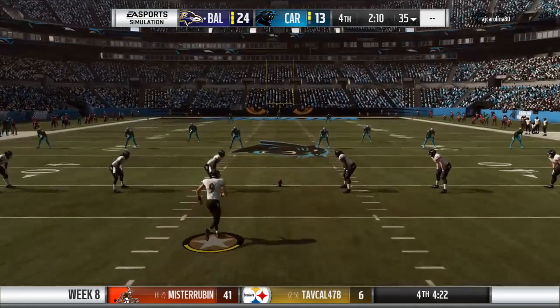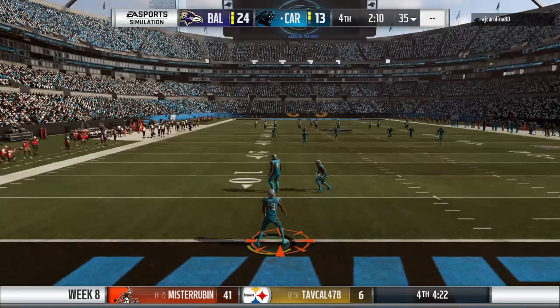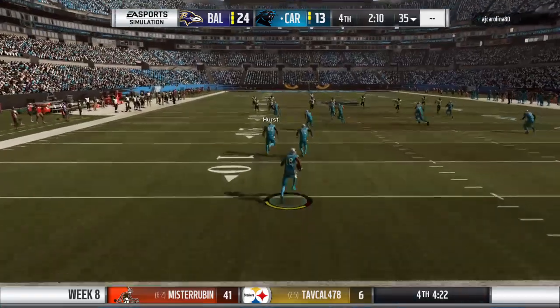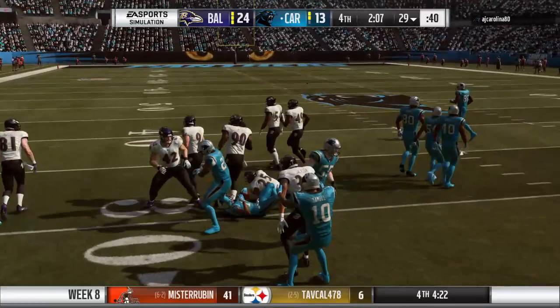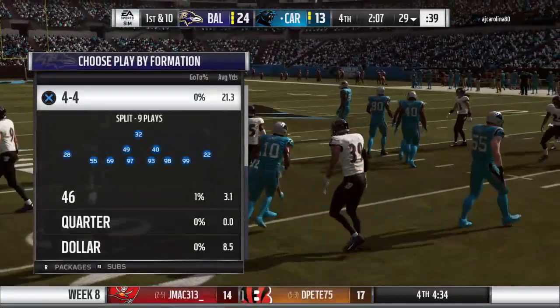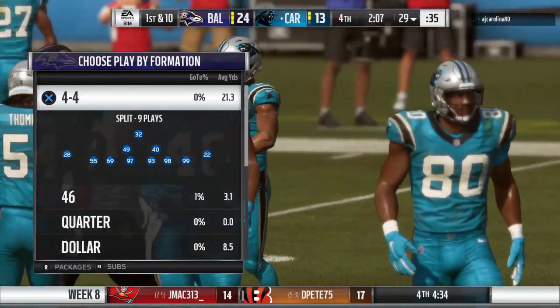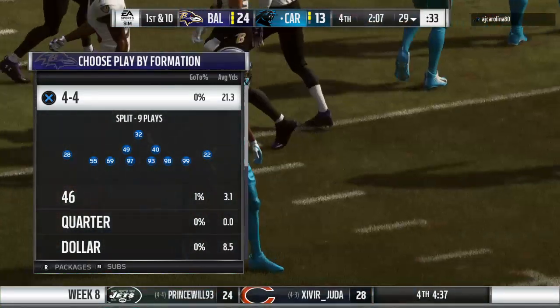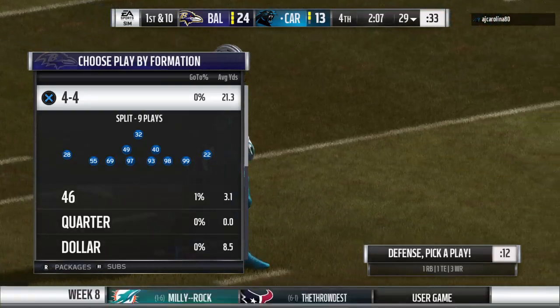Here's Tucker now out to kick this one away. This is fielded at the goal line. And it's a pretty good return here as he'll get it up to the 29-yard line. Here come the Panthers now, set to take over on offense. And tough to win games if you're going field goal, field goal, field goal here. They got field goal last time. Now they'll be looking for a touchdown.